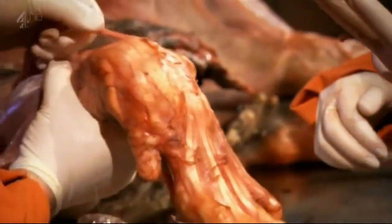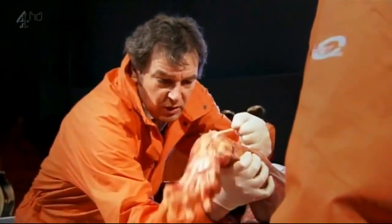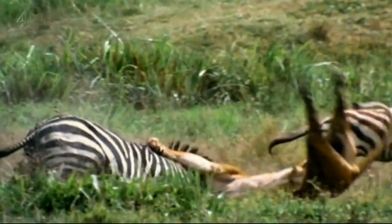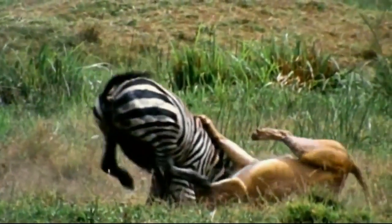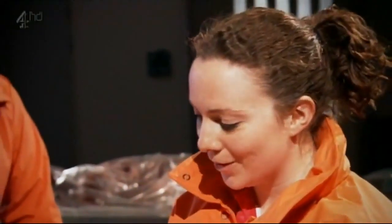So I'm doing nothing now but holding its radius and ulna here. And then if I pull on this muscle and ulna tendons, that is the action it's doing. So when that muscle contracts, it looks like a tiny little muscle, it's doing that. It's run, run, run, kill, and that's all it needs to do with its forearms. End of story.